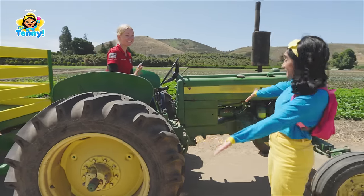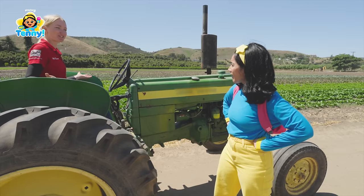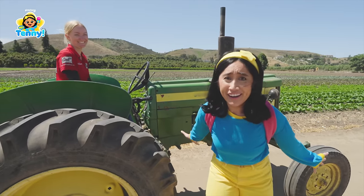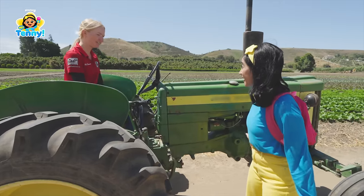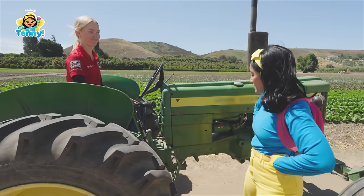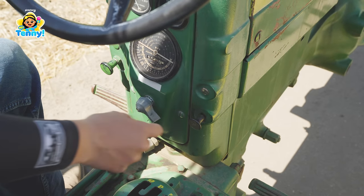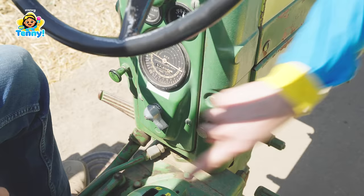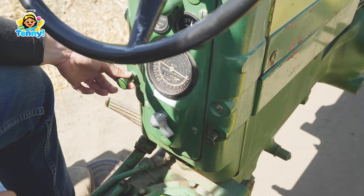And look, it's Farmer McKenna! Hi! What are you doing here, Farmer McKenna? I drive the tractors too. You drive the tractors too? She does everything! Do you think you could tell us a little bit about this tractor? I would love to. What do you want to know? Let's see. First, what does this button do? That one, when you pull it out, makes the tractor start. Wow, and what about this button over here? That one helps it to start on a really cold morning.